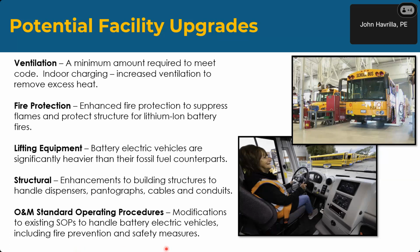And then we also discuss with the school districts O&M standards and operating procedures. So modifications to existing standard operating procedures to handle battery electric buses, including fire prevention and safety measures, is important. For example, if a bus is damaged on the road, historically, you may pull that bus into the garage for the mechanics to look at it the next day. We would recommend, if it's a battery electric bus, that it be parked somewhere safe outside the building until the battery can be determined to be safe before it is moved into the building. So it's things like that.